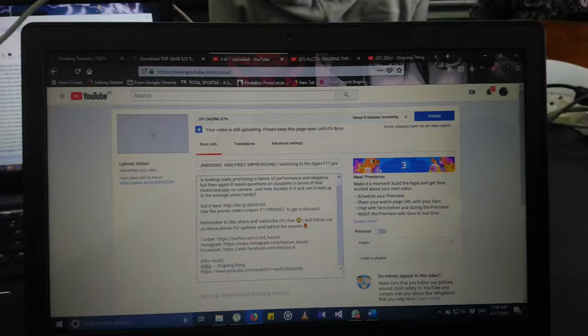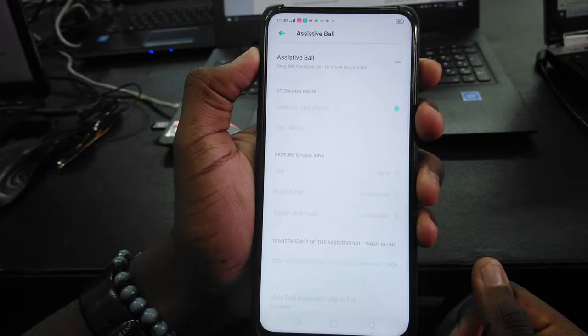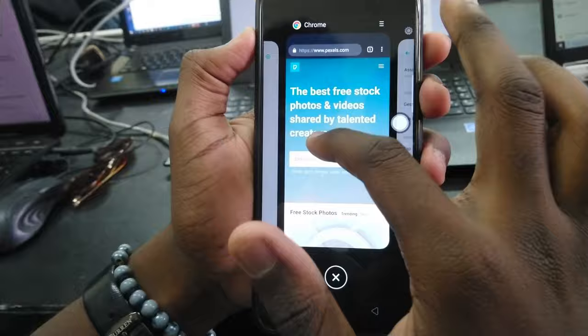So jumping into the convenience aid settings, which is basically the accessibility settings you'd find on another phone, you get this feature called assistive ball. This is practically a ball on your screen that carries out some functions when you tap it once, tap it twice, or tap and hold it. Depending on how you set it up, you can tap to go to your recent apps, or tap and hold to lock your screen, or tap to take a screenshot, or tap it again for one-handed mode.